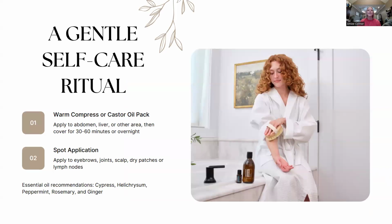In the past, castor oil was often taken internally, but today it's much more common and much gentler to use topically as part of a soothing self-care routine. Many women love applying a small amount of castor oil over the abdomen and pairing it with a warm compress or castor oil pack. The warmth combined with the moisture from the oil creates a calming, almost spa-like experience. It helps the body slow down, release tension, and ease into deeper rest.